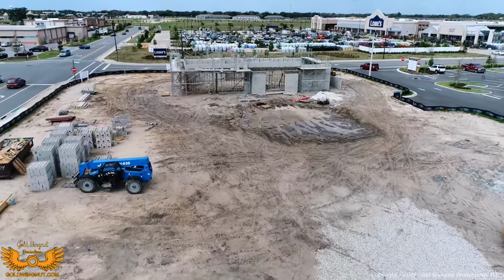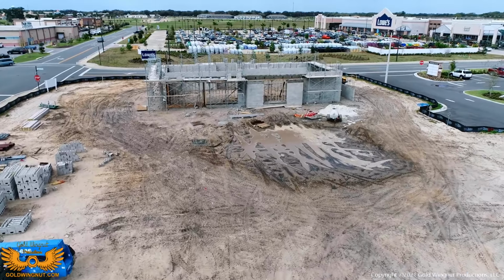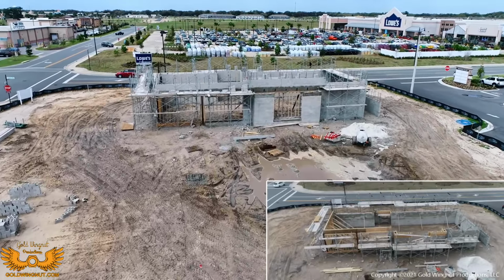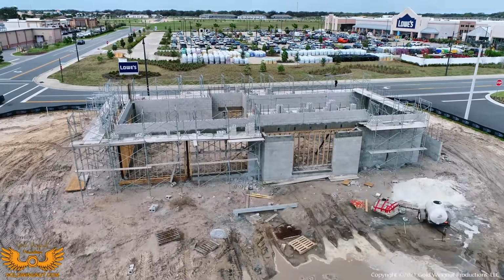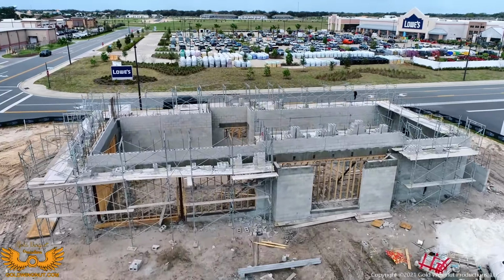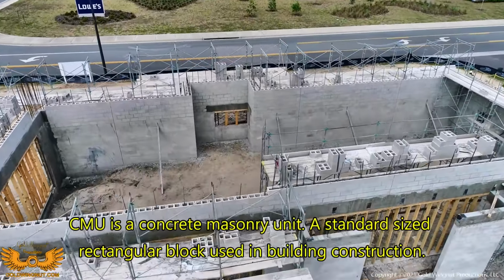This is the new Starbucks being built at Trailwinds Plaza. This is taken on a Monday, and there's not a lot of work going on. The picture in the lower right was last week, and there's not a big change. Compared to how things are built by the villages, this CMU building is definitely moving at a very slow pace.